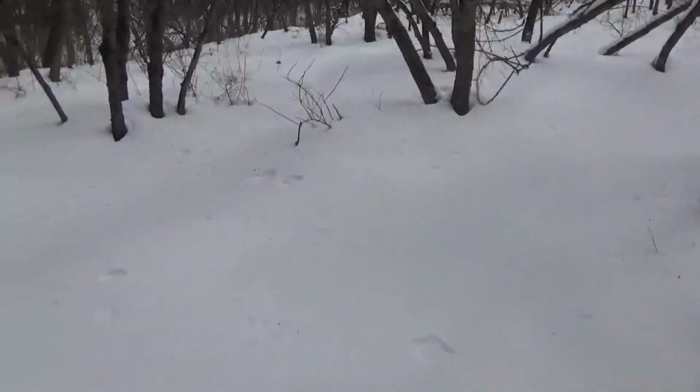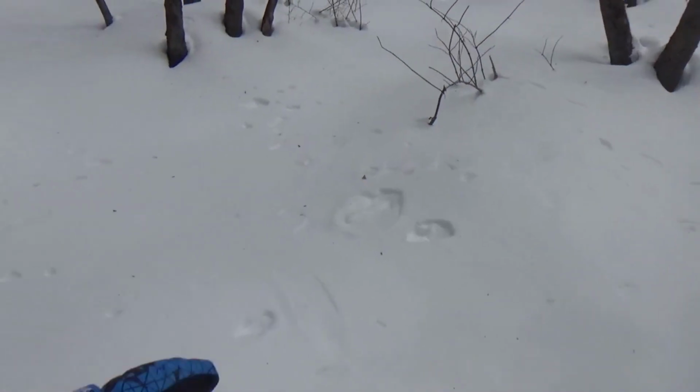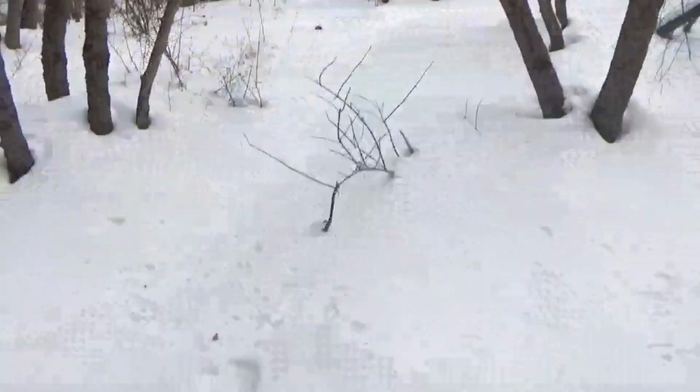Believe it or not, this is camp. I think my fire pit is buried under all this snow, as I hung my hammock here. I'm pretty sure that's where the fire pit was.